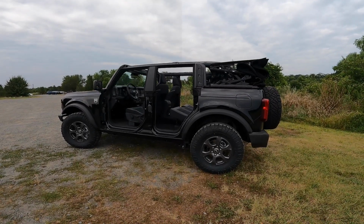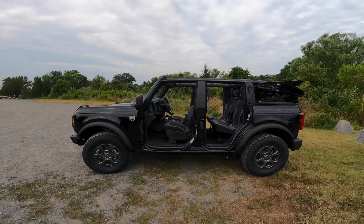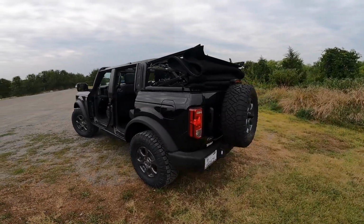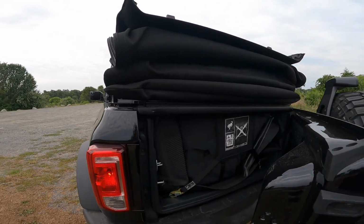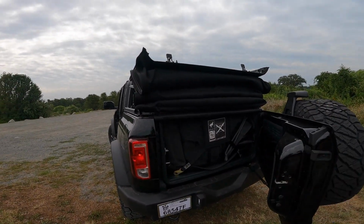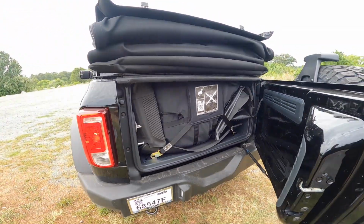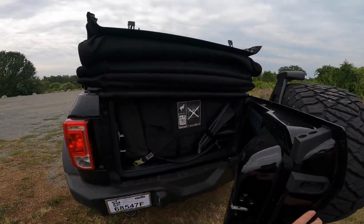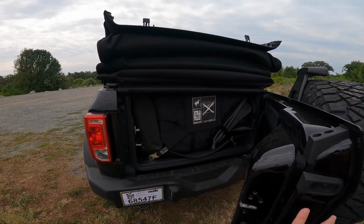But anyways, coming around, you'll see we got the full 4-door Bronco, and we did take the top off. And funny enough, everything fits in the trunk. What you're seeing in the trunk, you've got the top all the way down, and then in the trunk all packed up are the doors for the Bronco as well. I think that's super convenient if you're ever at the beach or you're traveling anywhere, you don't have anywhere to put the doors. When you take them off, you can just stuff them all in the trunk and you're good to go.